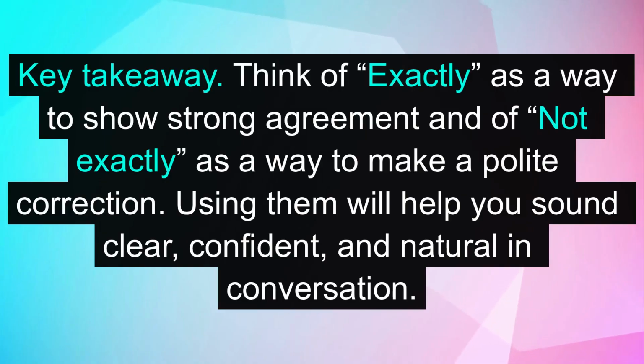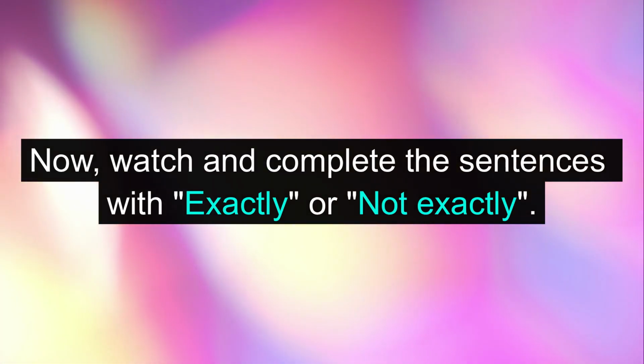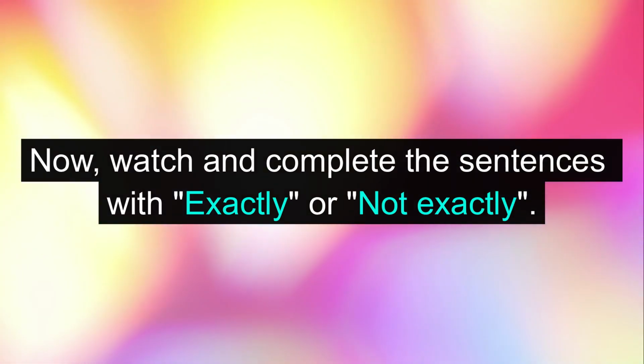Key takeaway. Think of exactly as a way to show strong agreement and of not exactly as a way to make a polite correction. Using them will help you sound clear, confident, and natural in conversation. Now, watch and complete the sentences with exactly or not exactly.